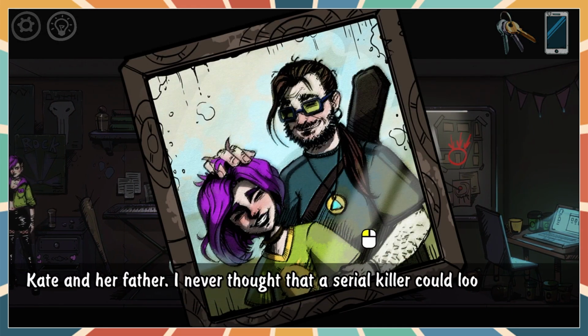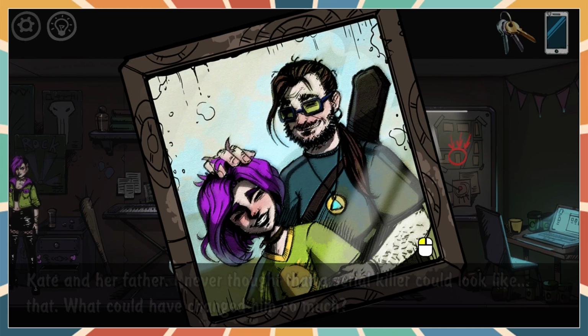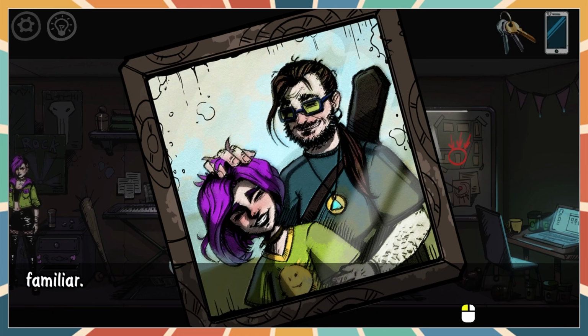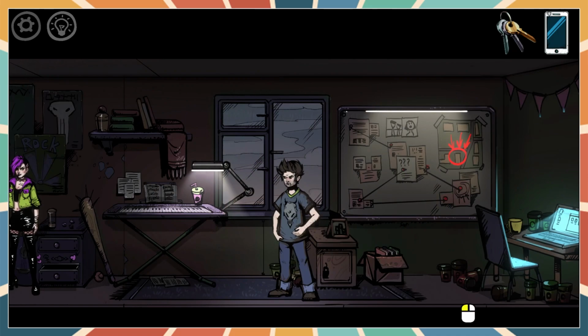Ooh. Kate and her father. I never thought that a serial killer would look like that. What could have changed him so much? Is this the detective? Looks a bit like him, right? All these creepy things in our buildings, could they actually be real? It's the same thing happening to me. His face looks familiar. Wait a second. That medallion, it can't be.